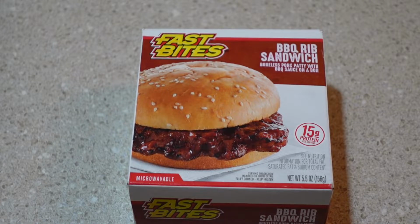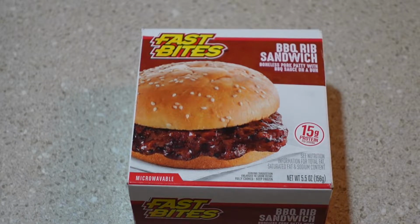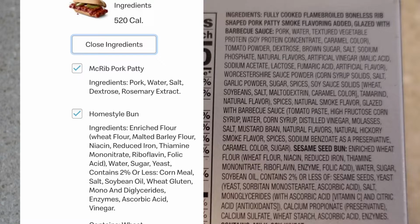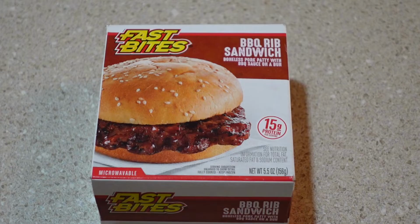It's a barbecue rib sandwich, boneless pork patty with barbecue sauce on a bun. Maybe not the same exact thing as a McRib. I'm quite sure this was developed as an alternative to the McRib. From a visual standpoint, the main difference here is that this has more of a hamburger style bun versus the McRib that has an oval style bun. Let's compare the ingredients of the McRib and the Fast Bites barbecue rib sandwich. And also, the Fast Bites barbecue rib sandwich is only $1 at Dollar Tree. It's a better value, but again, it's going to depend on how well it tastes.